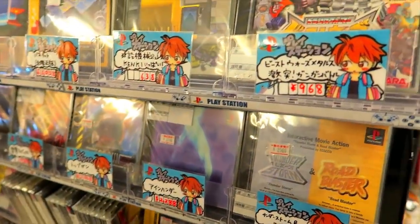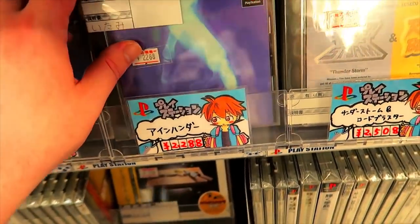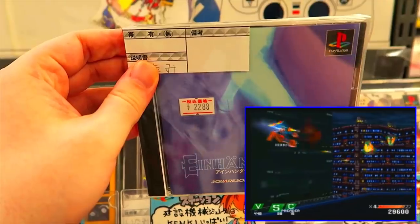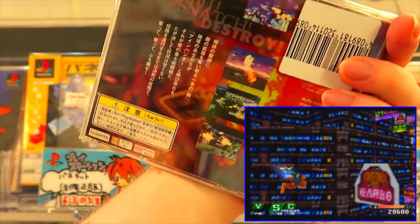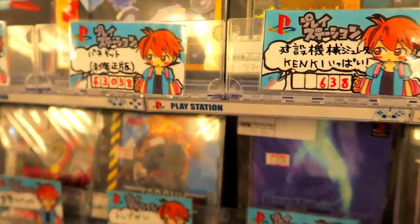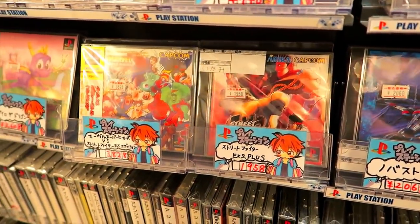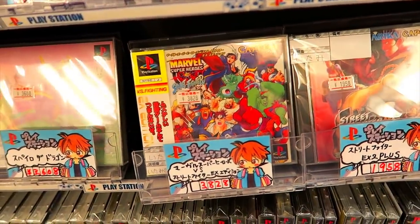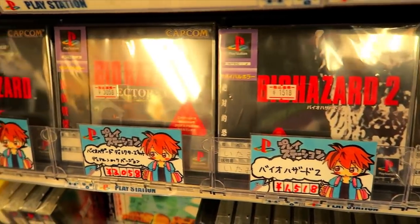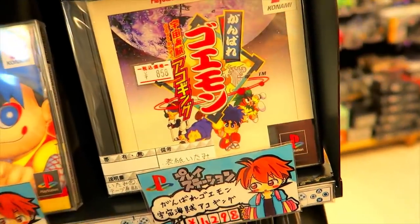A lot of PlayStation has a considerable library of games that were Japan exclusive, which is why it's fun to collect for. Einhander, fantastic shooter by Square, about $20 here in Super Potato. Which is, I don't know, how much does that go for in, I'm thinking North American prices right now. But we got some shooters here for your PlayStation, R-Types and things like that, Street Fighter EX, Marvel Super Heroes versus Street Fighter, even though those aren't as good as the Saturn ports. And some more Biohazard, Spyro, you know, the classics.